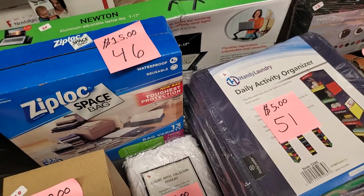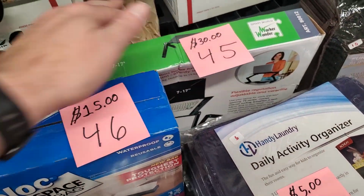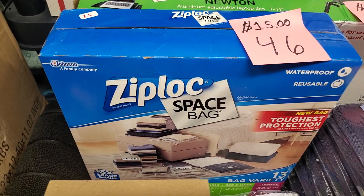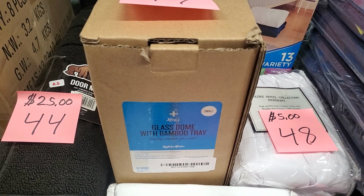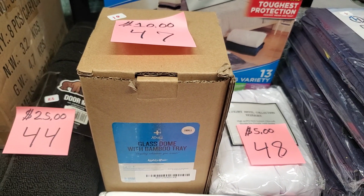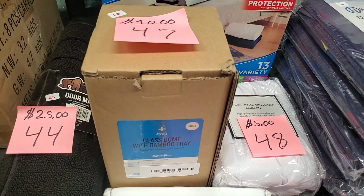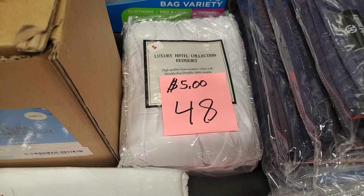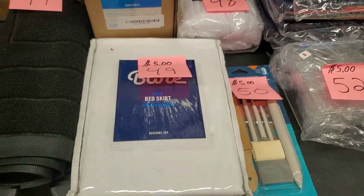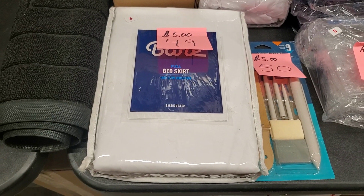Number 46 is a Ziploc Space Saver bag for $15. There's our Ziploc. Number 47 is a cool glass dome with a kind of bamboo base tray. So it reminds me of the dome that they use in Beauty and the Beast to hide the little rose. All right, then number 48 is a bed skirt for a king or a queen, $5. Then if you don't have a king or a queen, but a full, here you go. Here's a full bed skirt for $5, number 49.